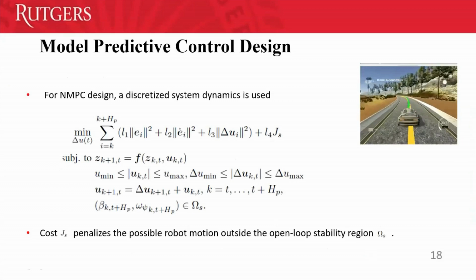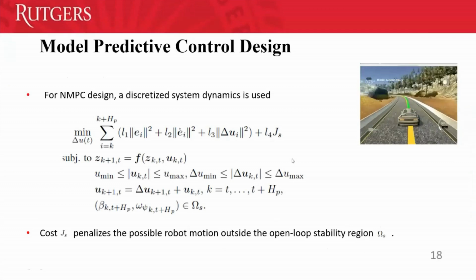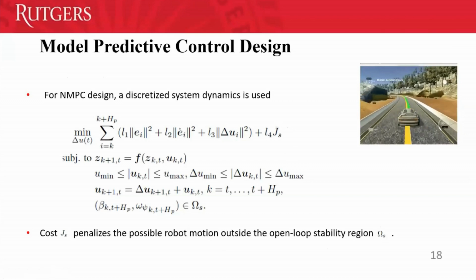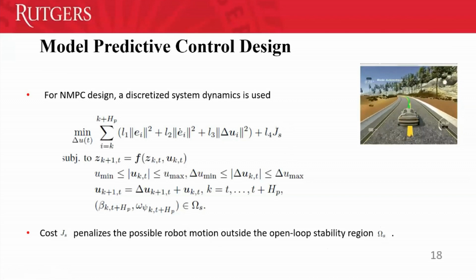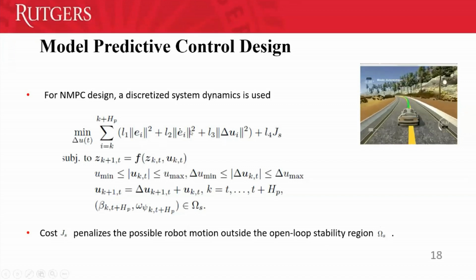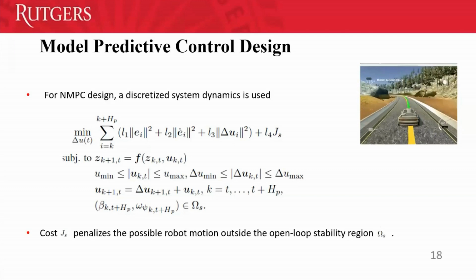By finding the stability region, we are able to apply that to our nonlinear model predictive controller and use that as a cost function penalized parameter. If the vehicle goes outside of the stability region or safety region, we penalize the cost function, and besides minimizing the tracking error and the derivative of the tracking error and keeping the changes in inputs of the vehicle small, we will be able to keep the vehicle inside the safety region.